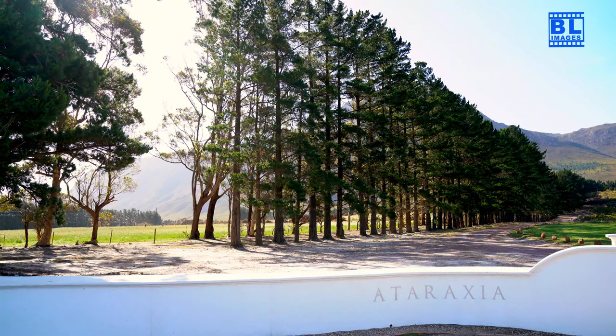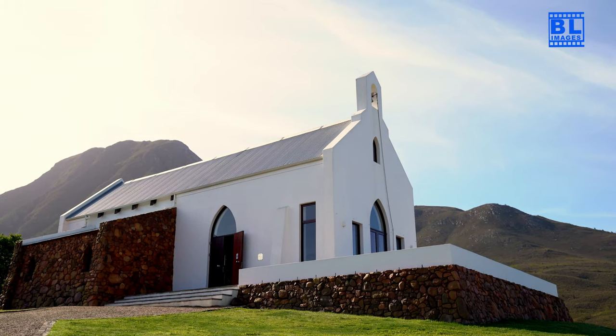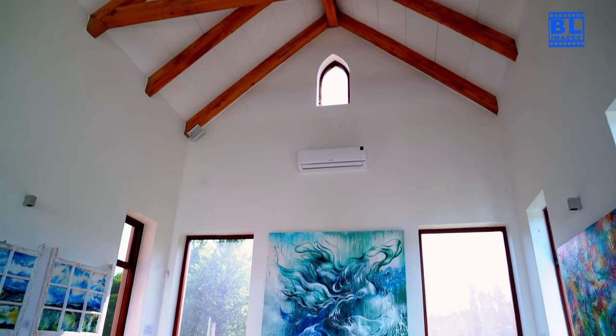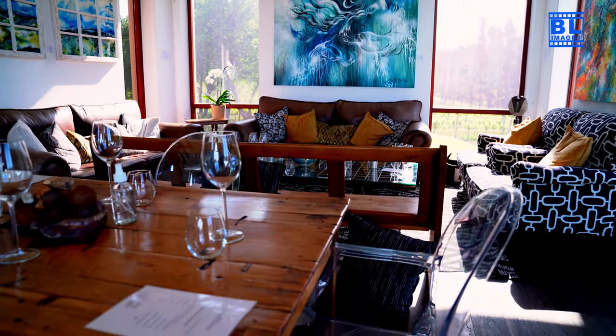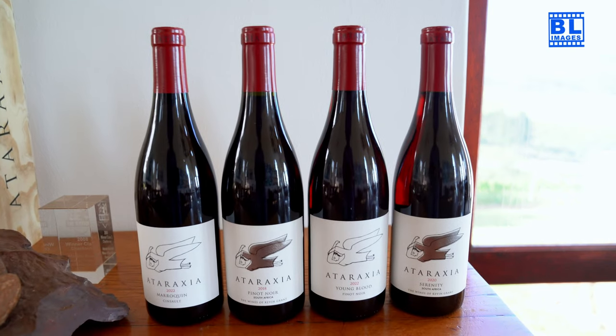Our journey continues at Ataraxia Wines, where tranquility meets quality. Situated in the stunning Hemel-en-Aarde wine-growing area, Ataraxia invites you to experience its exquisite wines while taking in breathtaking views of the vineyards and mountains.